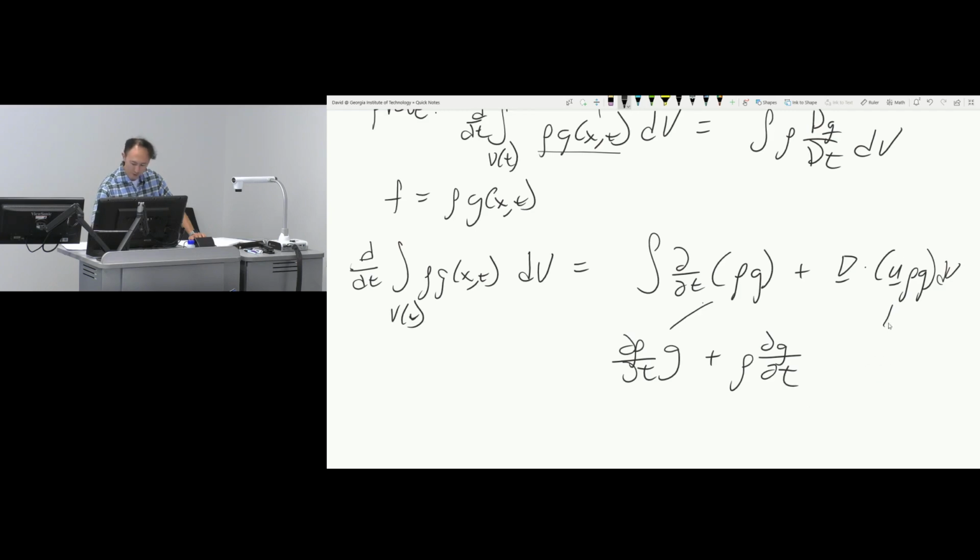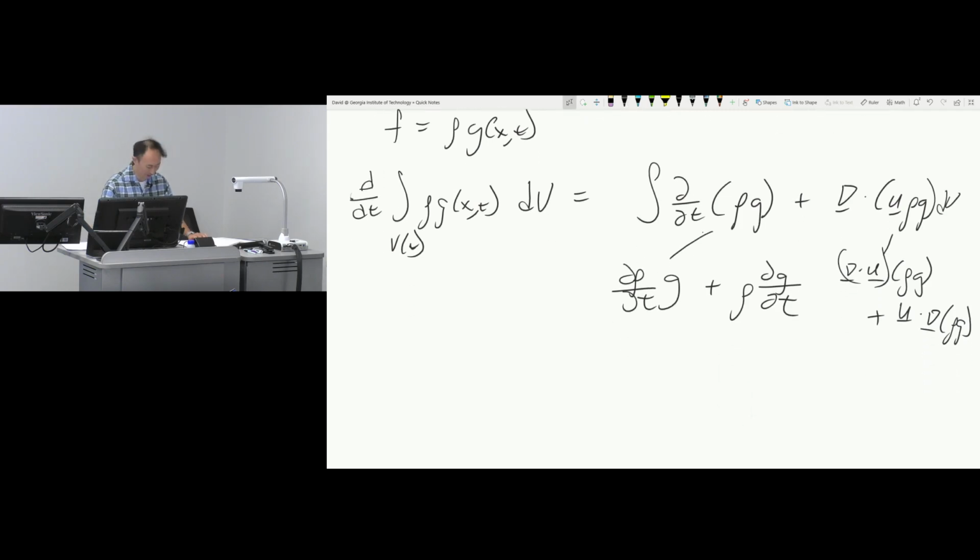And this one you should also get two terms by keeping rho g together as a scalar function. So you're going to get del dot u times rho g plus u dot del rho g. Okay. So you're basically going to have four terms. Two of them are going to be 0, and then two of them are going to be non-zero. And then eventually this should equal rho dg/dt.